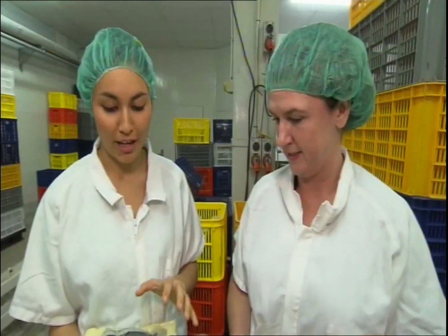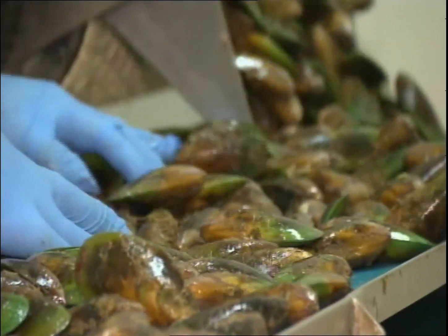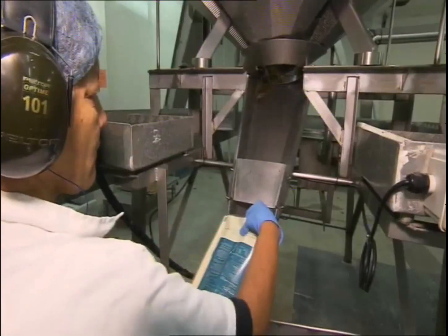How long, I guess, from the sea onto someone's plate in Hong Kong? What would the length of time be? I'd say about 8 weeks, so not very long. 6 weeks of travelling time. They go by sea freight. I think it gives everybody a lot of confidence in the quality and food safety in the product.